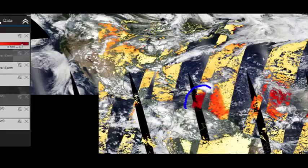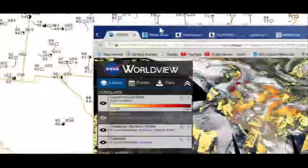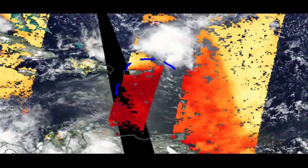And here's another red area. Again, we're looking at the aerosol optical depth product. This is on that NASA polar orbiter imagery. So this next shot is right here in the Caribbean. There's Puerto Rico right here.